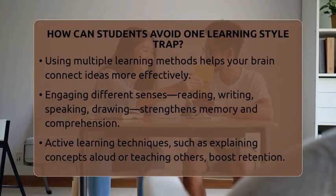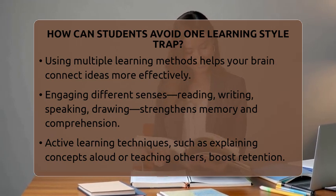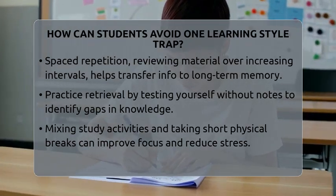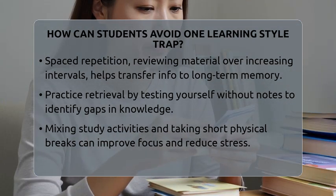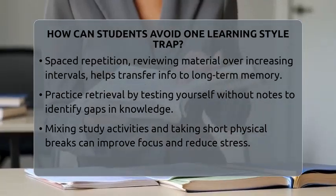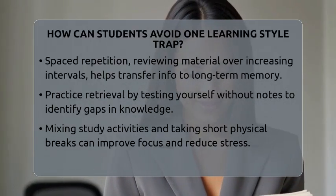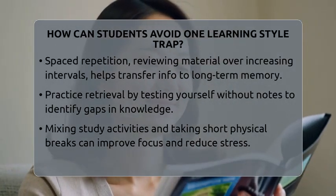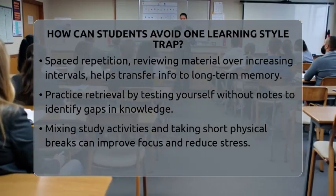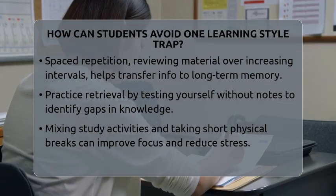First, try active learning. Instead of just passively reading or listening, explain concepts aloud, teach someone else, or write summaries in your own words. These activities make your brain work harder and remember better. Second, use spaced repetition. Review your notes after 1 day, then after 3 days, then after a week. This helps move information from short-term to long-term memory. Third, practice retrieval. Test yourself without looking at notes. Quizzing yourself helps identify what you know and what you need to review.